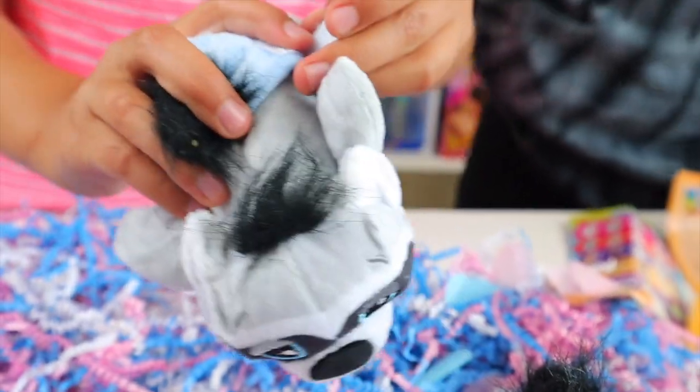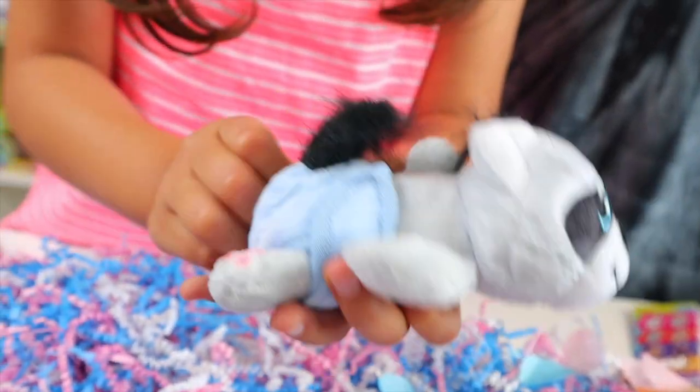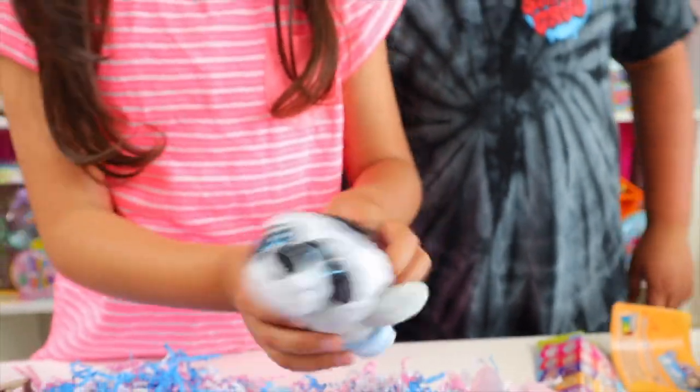Yay. And the little diapers are Velcro, so you could take them off and play with them as a plushie. And when you are done playing, you can just put back the diaper. And then you can play something else, like little babies.